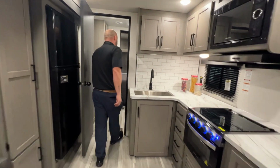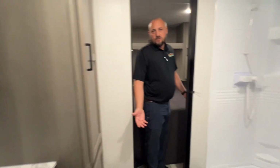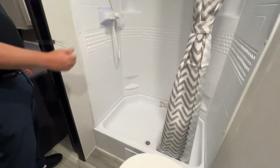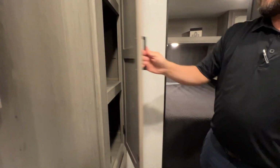Then you got your bathroom here. Pretty normal in the bathroom. You got your shower, your toilet, your sink. You do have a little bit of a medicine cabinet here, which is nice. You got a linen closet for your towels.